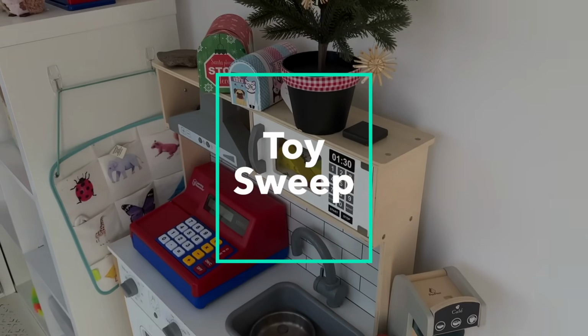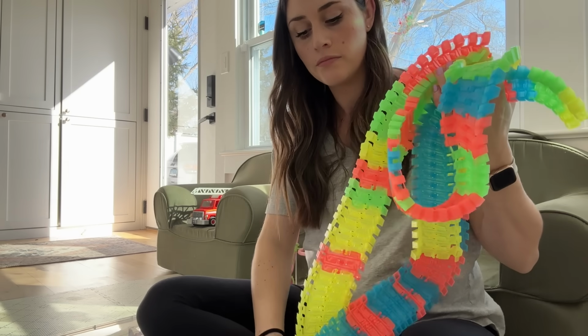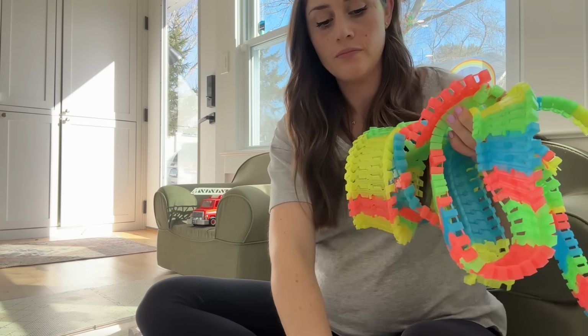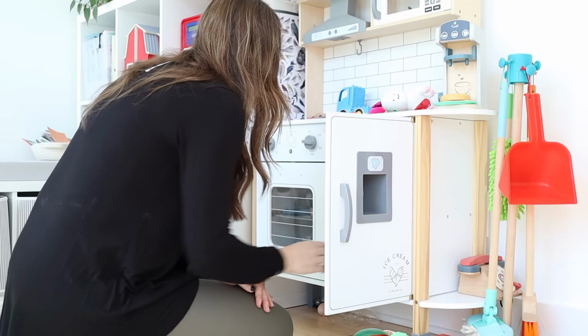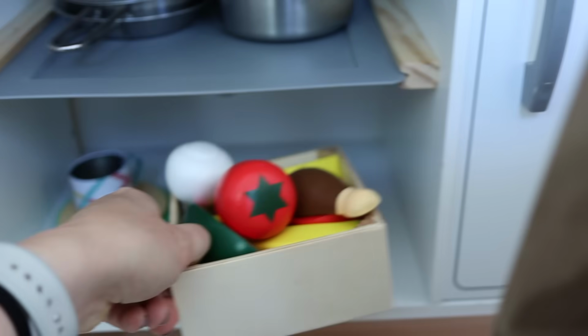Number 4 is do a toy sweep if you have children. Take 5 minutes. I like to have my children do this with me too. We put on the cleanup song. I don't know why it works for children, but it does. Science. And I spend just 5 minutes taking any toys that have gotten to places they don't belong and putting them back to where they do belong.